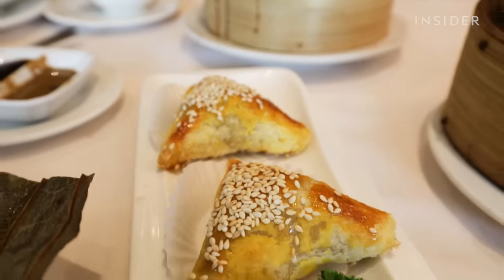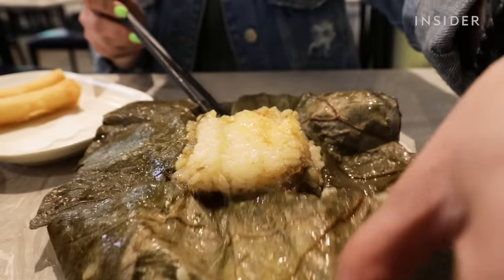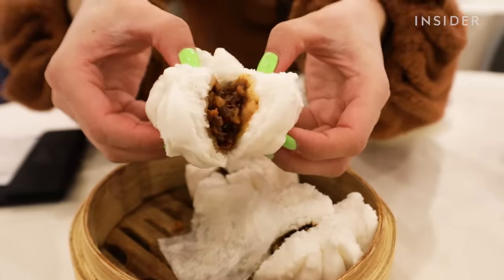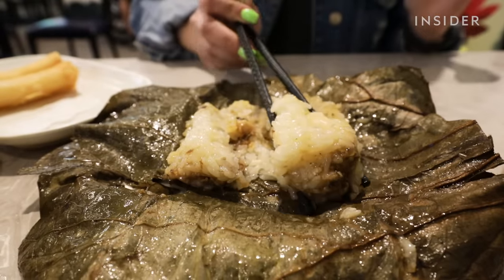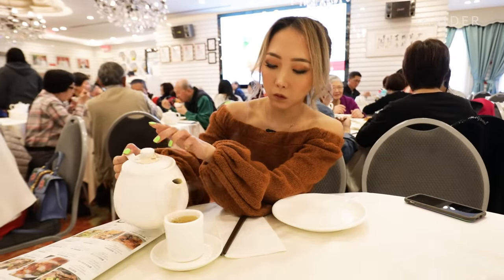Dim sum, specifically Cantonese-style dim sum, is a delicious way to enjoy small bites of a variety of different kinds of food. Popular items are shumai, pork buns, and sticky rice. Tea also plays a big role in the meal, which is why it's typically served for breakfast or for lunch.